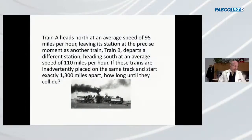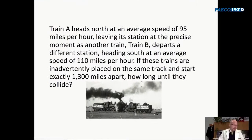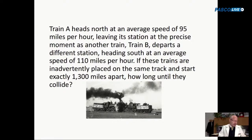Train A heads north at an average speed of 95 miles per hour, leaving its station at the precise moment as another train. Train B departs a different station heading south at an average speed of 110 miles per hour. If these trains are inadvertently placed on the same track and start exactly 1,300 miles apart, how long until they collide? Well, that's really a great question.